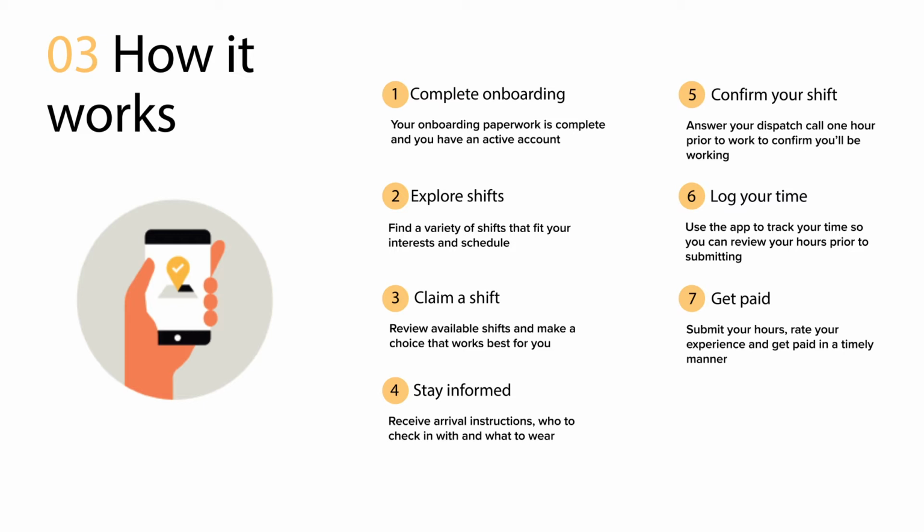When you find a shift that works best for you, just add it to your schedule. You'll see shift arrival and location information and the dress requirements directly in your app. Please read the user guidelines carefully to learn about the attendance and cancellation policy under the reliability section in your app. Canceling a shift less than 24 hours before it starts can affect your ability to continue using the Uberworks app.